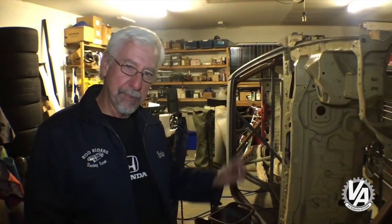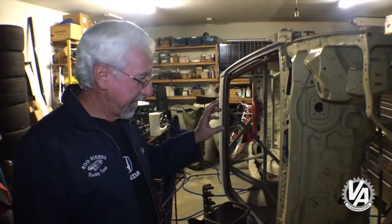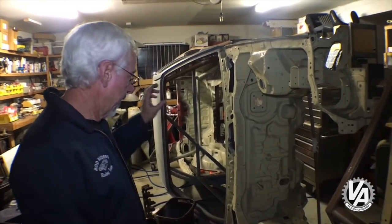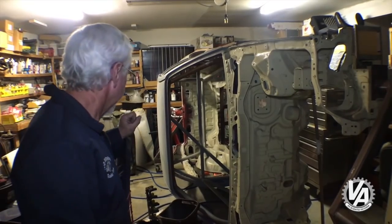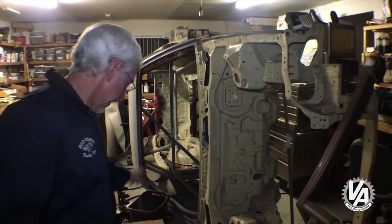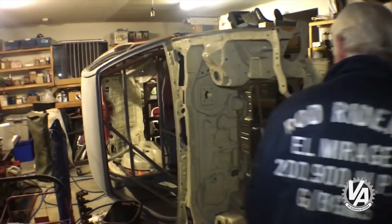We got this pig on a spit too. This is an '88 CRX that Bernardo has been working on to run in F Production. Actually, I think it might be an '89 CRX. Anyway, if you look at the inside here, why don't you step in here? I'll talk a little bit about that.